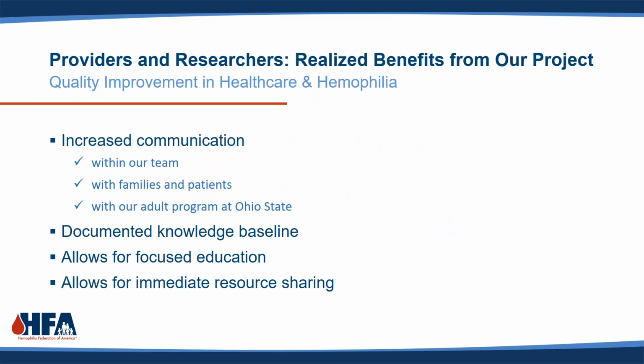Dr. Dunn also reminded us that for providers and research, the benefits of incorporating PCOR and CER or QI can be substantial. She noted that with the incorporation of QI or PCOR, it's the same concept, there was increased communication within their team, with families and patients, and with their adult program at Ohio State. They also noticed there was a documented knowledge of baseline. They asked questions before and after, and using QI also allows for focused education and for immediate resource sharing, so that the patient can get the resource they need immediately.